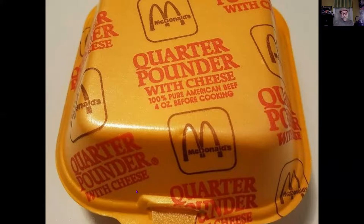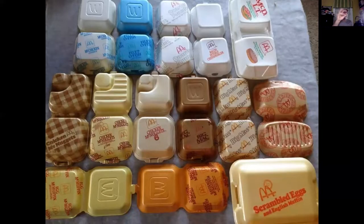And in fact, just looking at this just takes me back. And I was like, oh yeah, I forgot. This is what everything came in. In fact, this is just McDonald's, but you can see, whether it's quarter pounder, filet of fish, or scrambled eggs, everything would have been this.